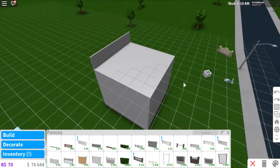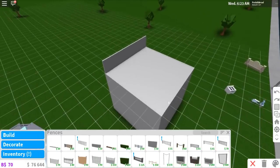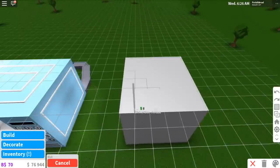This could pass off as anything. This could be like a dryer. This could be a washer. But I'm making a stove. Peeta, how's life going? Oh, I'm making a stove house in Bloxburg.